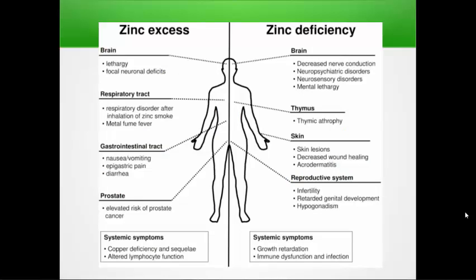This was a picture I came across on the internet when studying zinc, and it does a very good job at explaining how too much or too little zinc can affect our bodies. For instance, if you have too much zinc, your brain can be affected and have lethargy. However, if you have too little, you can have decreased nerve conduction and thus impaired cognitive functions.